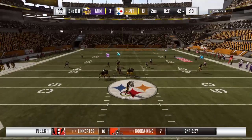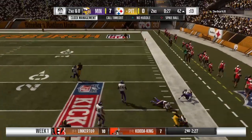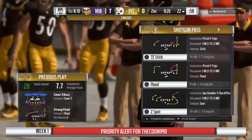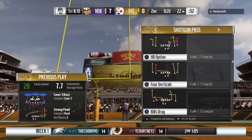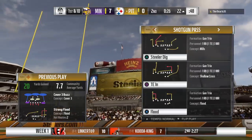Rodgers now to throw on second down. Throwing the out route incomplete. It's Brown. He'll get this one down near the 20-yard line, just shy of the 20. And now we won't see a play on first down. We're going to get a timeout instead, as they'll stop the clock with 26 seconds to go until halftime.